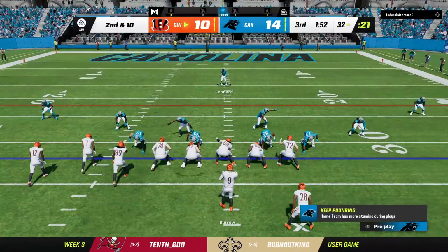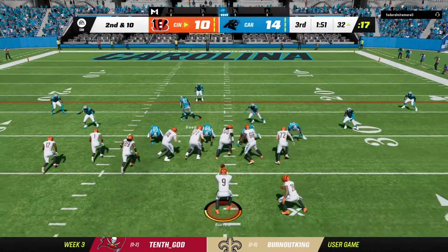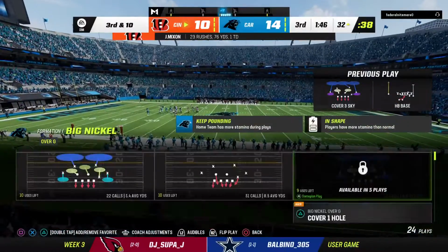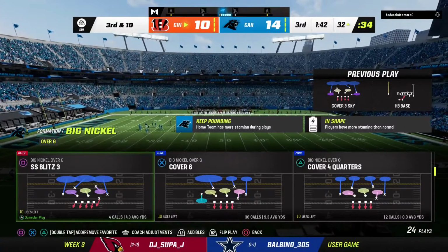Third quarter of a tight football game as we come up on a 2nd and 10. They go back to the ground now with Mixon. And nothing doing. He's immediately taken down at the line of scrimmage. No gain on Adams. It brings up the 3rd and 10.